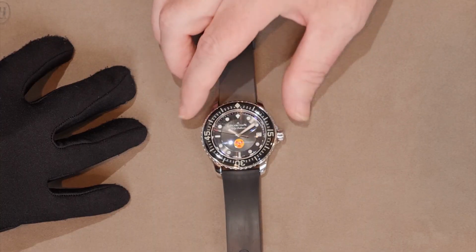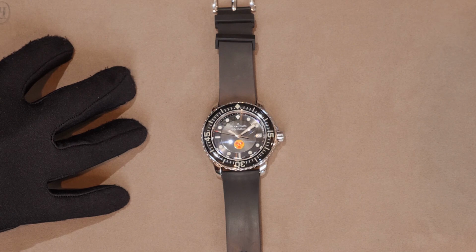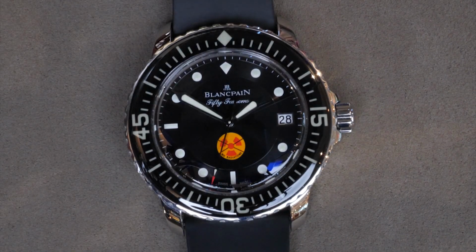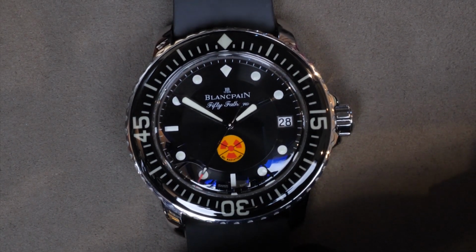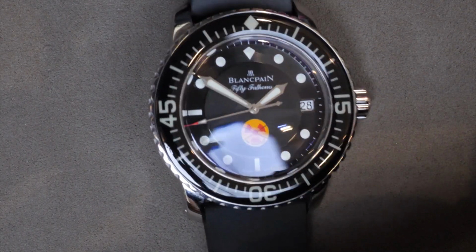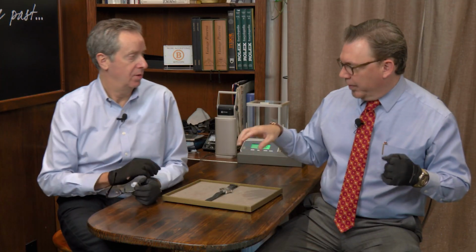So this one here is an estate piece. It is a Blancpain 50 Fathoms. It is the Tribute to No Radiations. If you'll notice on the dial down at 6 o'clock, you have the radioactive symbol, and it's blacked out. There's a cross across it. There was a military version of this watch when they first started getting rid of the tritium and going into Super-LumiNova, and it was letting you know that this watch no longer has anything radioactive on it.